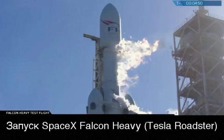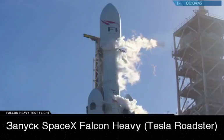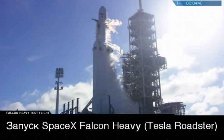So that gives you a feel for the sequence of events we're planning on today's flight. So now, at T-minus 4 minutes 45 seconds and counting, let's witness the test flight of Falcon Heavy.